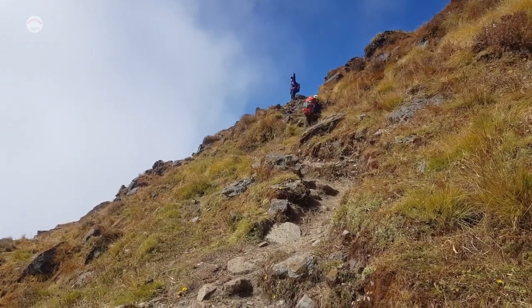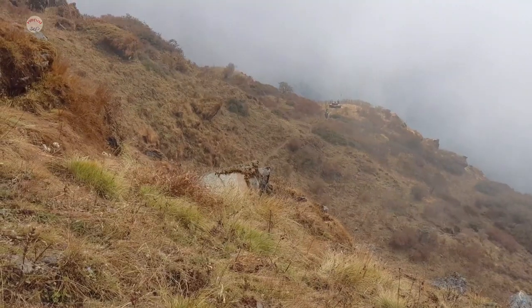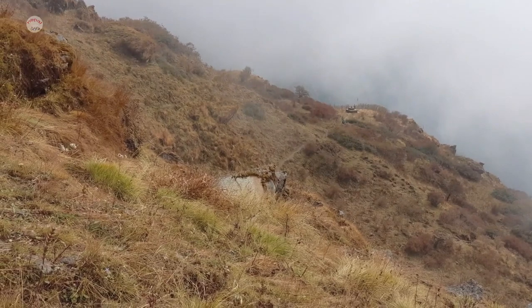With the gain in elevation, the views are becoming truly amazing, and the clouds rolling in and out creates a magical experience to this amazing view. A beautiful day for the hike.